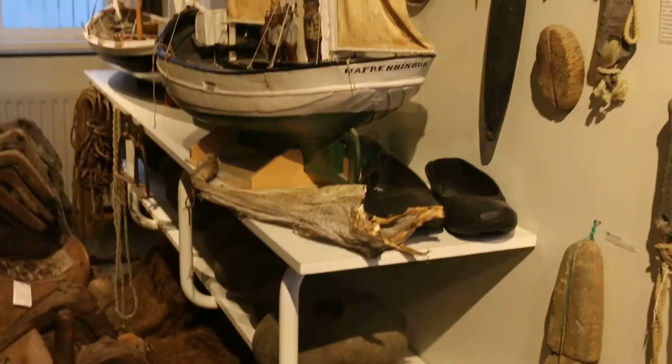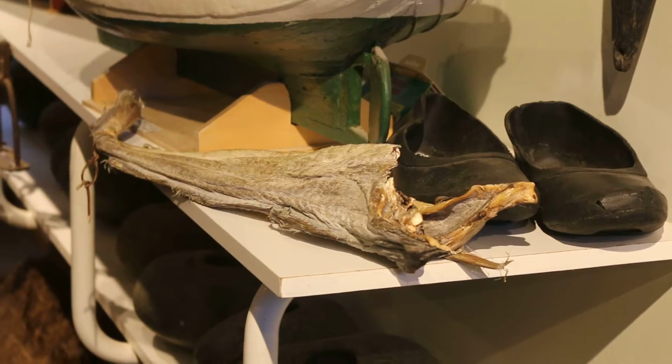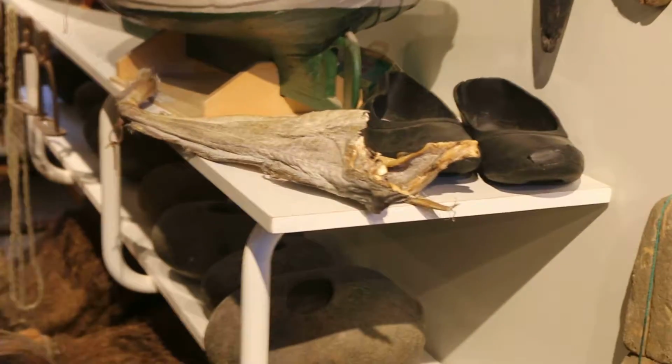And the funny thing is that kind of the only part of the year when fresh food was eaten here in Iceland was in the summertime, and maybe a bit in the autumn as well, when it was being produced.